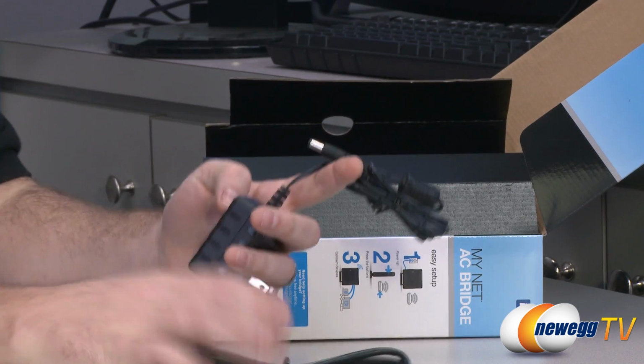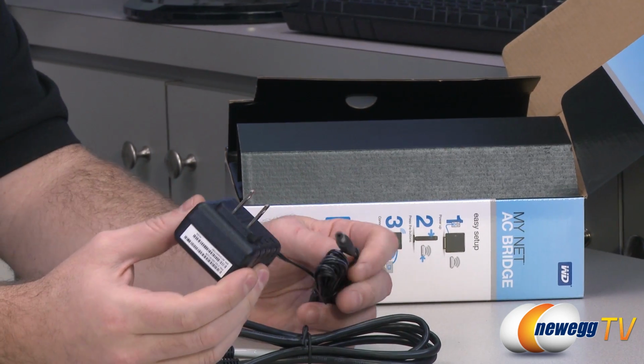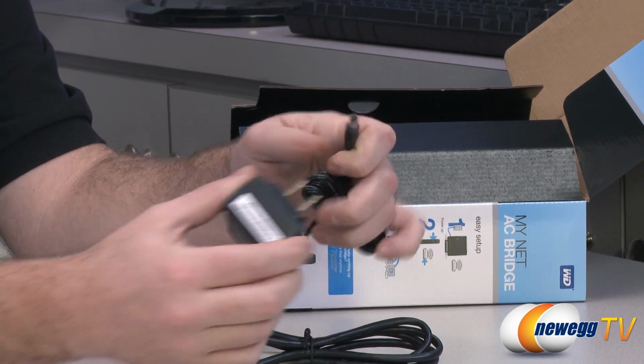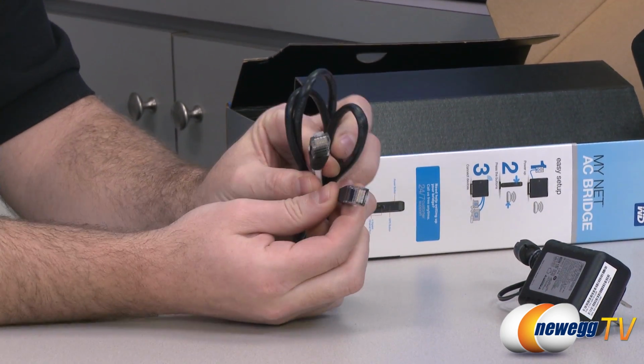Aha, pretty much the same as the router. We have an AC adapter, that's alternating current, that's the wall plug. And then we also have the plug that connects into the bridge. And then they've also included a black RJ45 Ethernet cable.